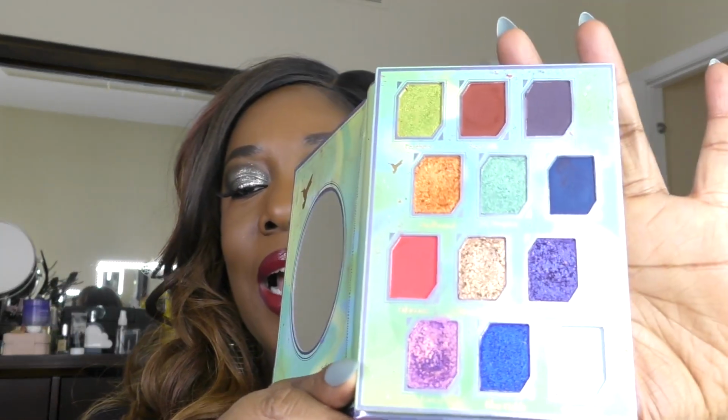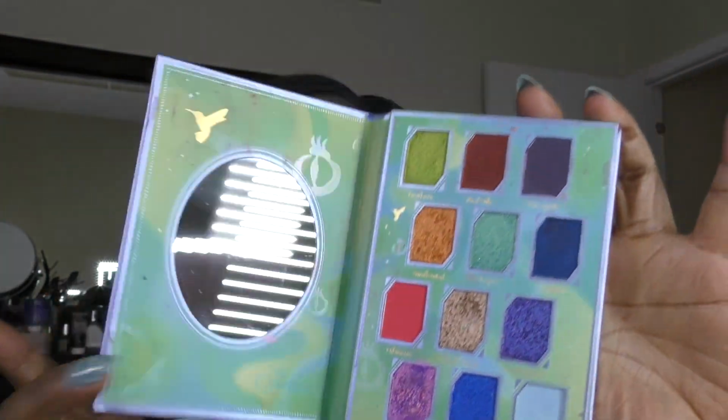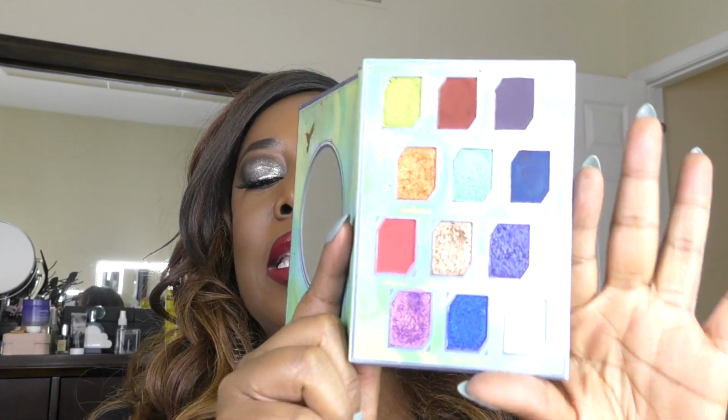I really enjoy the shimmers in this palette, and I know that Odin's Eye had this one with Tina, and then they had two other ones in this collection from two other creators. This was the only one I got because Tina is the one that I watch pretty frequently. I've been watching Tina's channel for years now, and I love supporting her. She's so well deserving when she gets these collabs and stuff like that, because she has been around for years.